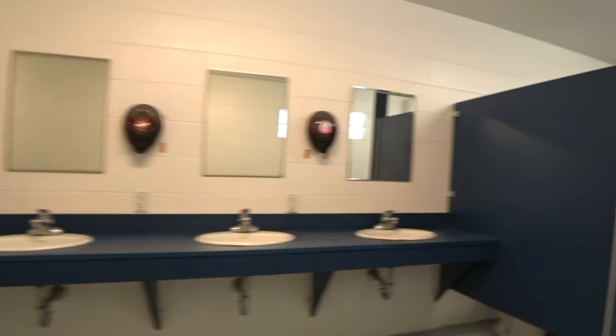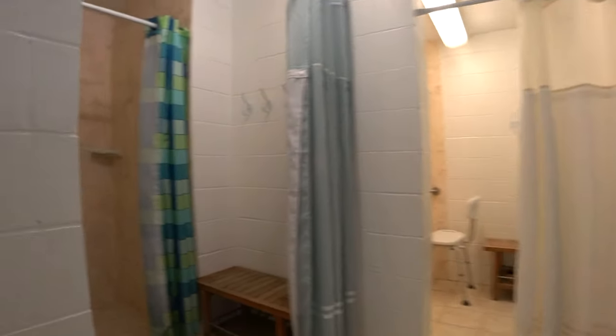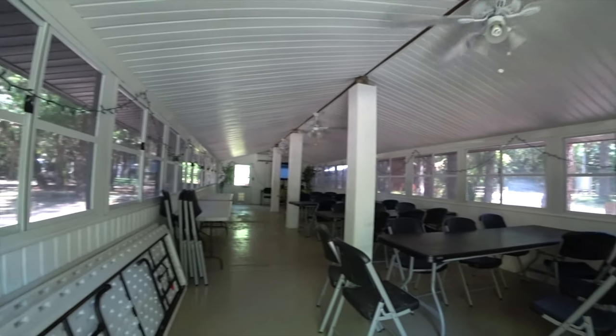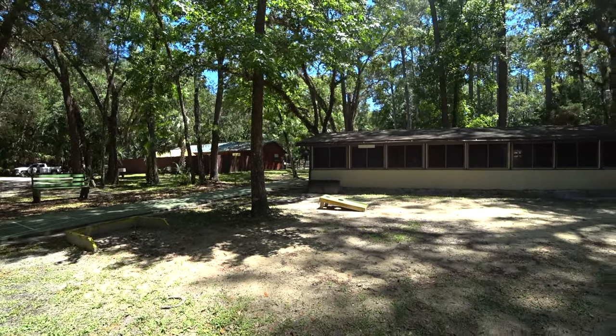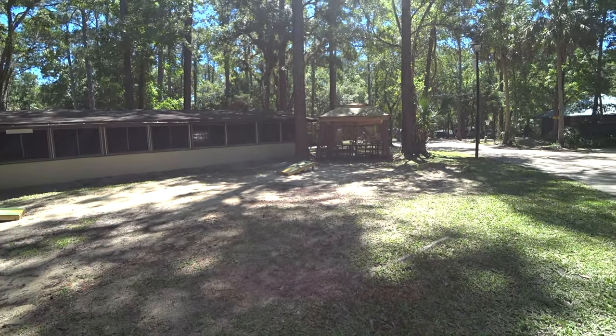The bathrooms appeared to be really clean. We didn't really use them. They have a couple showers, one for handicap. They have a little clubhouse, I guess a meeting room here, where you can have a get-together, I suppose. And they had cornhole set up, horseshoes, and shuffleboard.